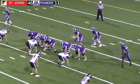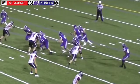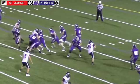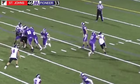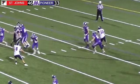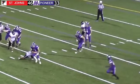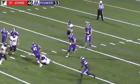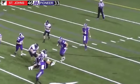So Pioneer trying to catch St. John's napping with the run. That'll bring up 3rd and 6 as Pioneer calls their last timeout. Well, one more time, we will play a little push on, try and get you fired up for this last 1 minute, 11 seconds left. Pioneer 33, St. John's 46.